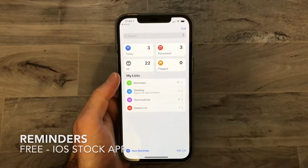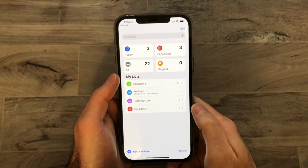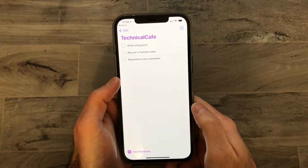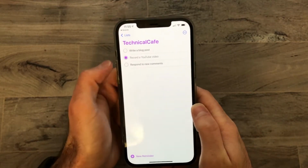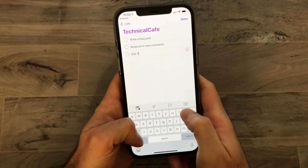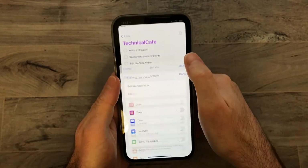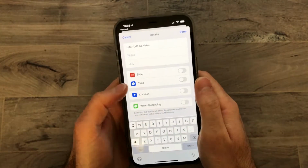So up next is another stock app that comes with iOS and macOS, and that is the Reminders app. Now there are other Reminders apps out there that are more full-featured and that offer a lot more customizability and the ability to nest reminders and add subtasks and things like that. But the simplicity of the Reminders app really just works for me.